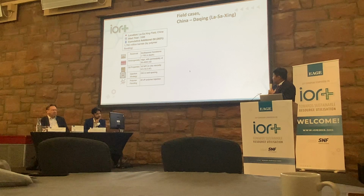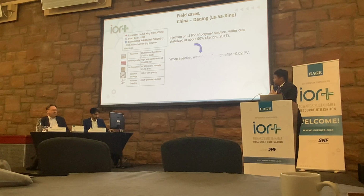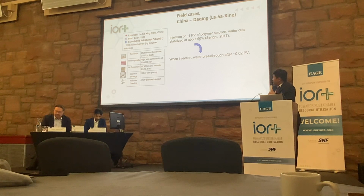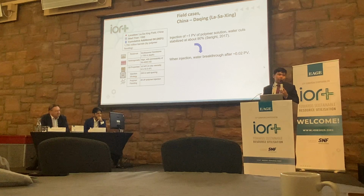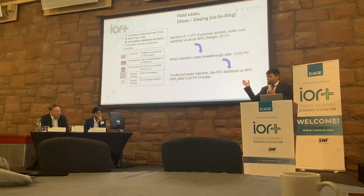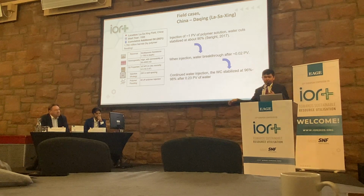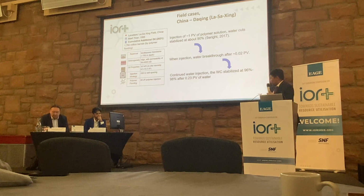So this is the map of the Daqing La Sa Xin field. So what did they see in Daqing? They started commercial polymer injection in 1996, typically injecting 70 to 100% of pore volume, and they saw that water cut stabilizes at about 90%. When they started to inject water, after 2% of pore volume, they saw the traditional oil production, and after injecting 23% of pore volume, water cut increased to 98%. 98% means nothing, only water is recycling. They also proved that water injection after polymer is not beneficial; it will deteriorate everything, and no good results will be achieved.